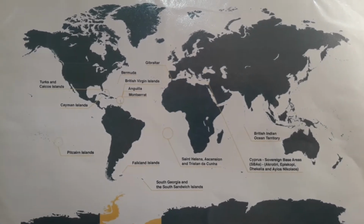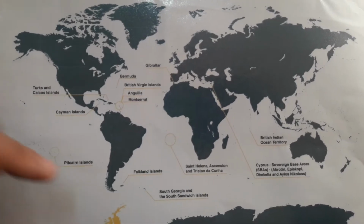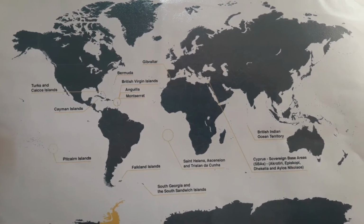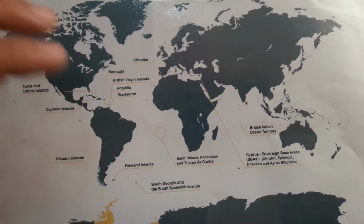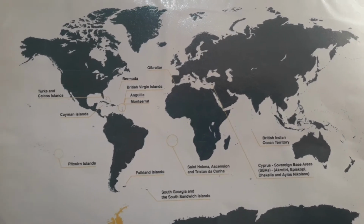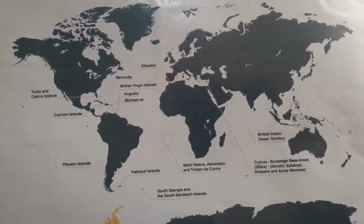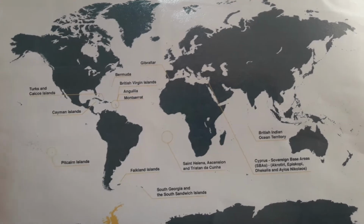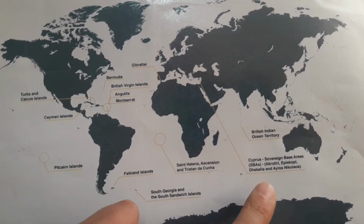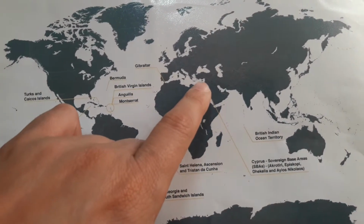And here on this map that I've printed, we see Gibraltar, Bermuda, Anguilla, Montserrat, Falkland Islands, Cayman Islands, Turks and Caicos, Pitcairn Islands. Most of these overseas territories have either the British pound or their dollar-denominated currencies, except for Cyprus, the sovereign base areas of Akrotiri, Episkopi, Dhekelia, and Agios Nikolaos that have the euro.